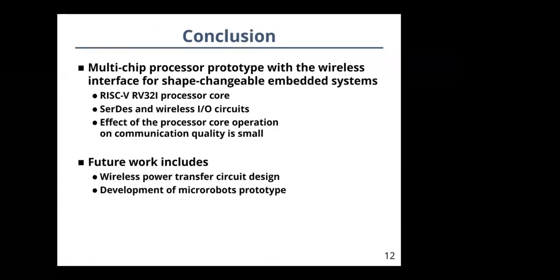The first processor prototype with the wireless interface for chip-to-chip-based systems was demonstrated. On-chip coils were formed along the outer periphery of each chip, and high-speed wireless communication between multiple chips is enabled via horizontal inductive coupling between the coils. Future work includes wireless power transfer circuit design and development of micro-robot prototypes. Thank you for your attention.